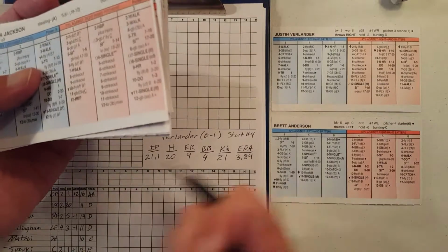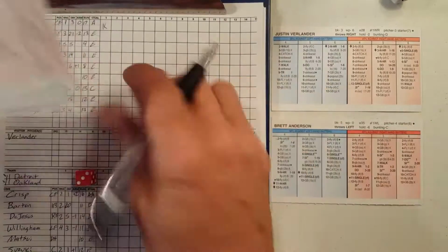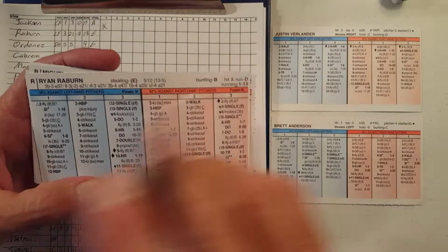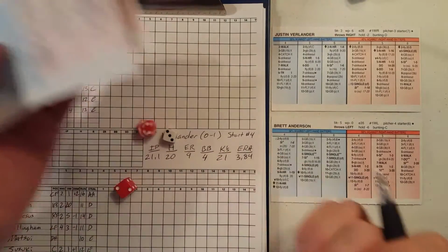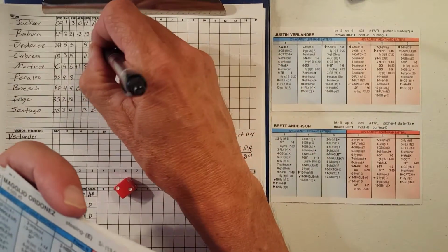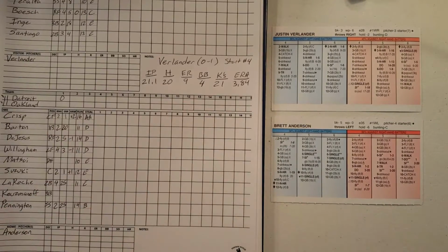Austin Jackson against Brett Anderson, 5-9 versus a right-hander is a strikeout. Ryan Rayburn, a 1-6 versus a lefty. 1-8 is a single. It's a 20. He lines out to third. 2 away. Magglio Ordonez, a 3-8 versus a lefty, grounds out to short. So nothing for Detroit. Move to the bottom of the first.